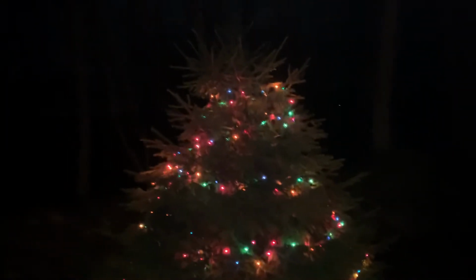We have a long, long driveway, all the way from the road. Some neighbors are doing their decorating now. But this guy stands out. You could really see him with the bright lights. There's Mario barking. And this is a pretty cool tree.